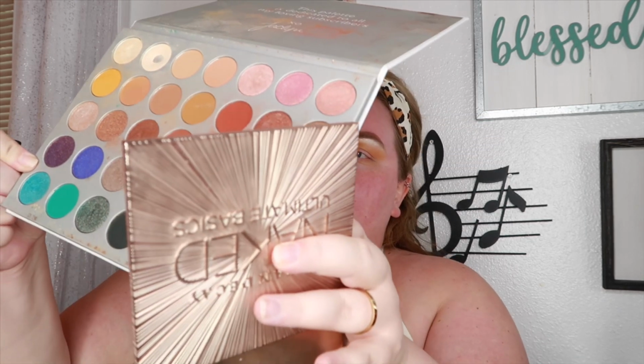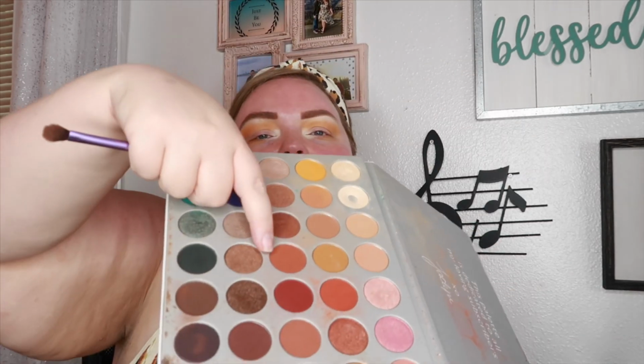So then I'm going to use this brush. That was just a fluffy crease brush, and this is going to be a base shadow brush. But I like it because it's kind of flat here, and so I just use that on its side to really get a more precise look. And I'm going to use the Jaclyn Hill again, and I'll use this color down here. Oh no, I think I'm going to use that color actually. That's called Roxanne right here. This kind of orangey brown.